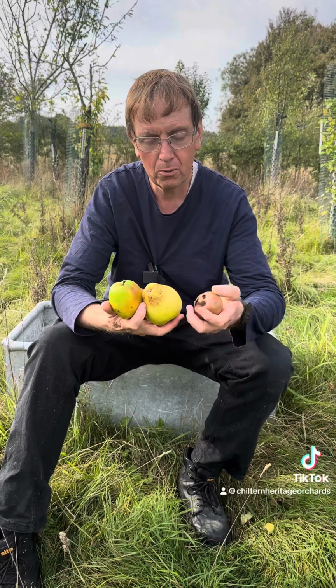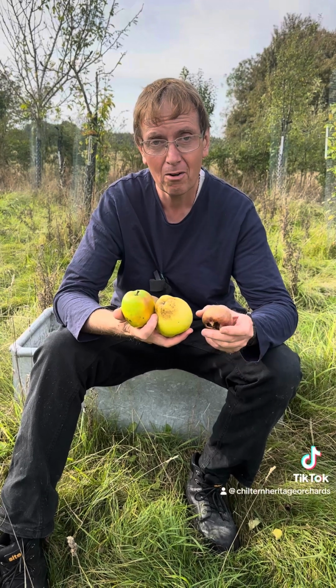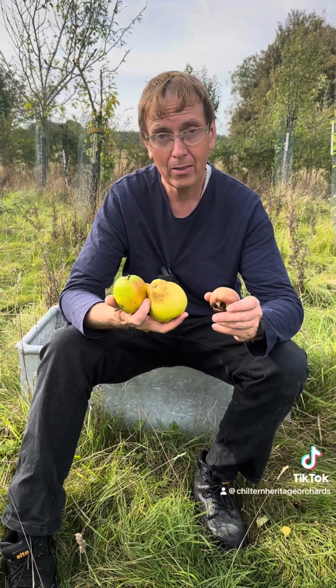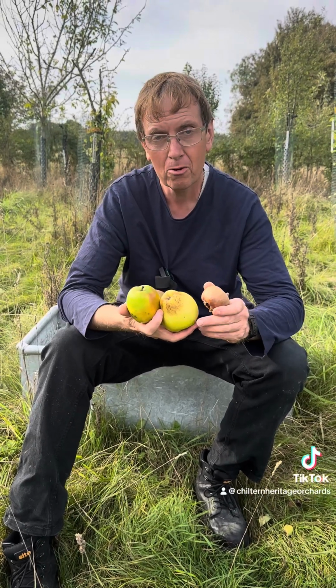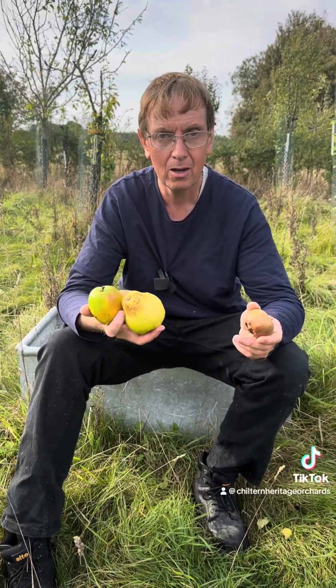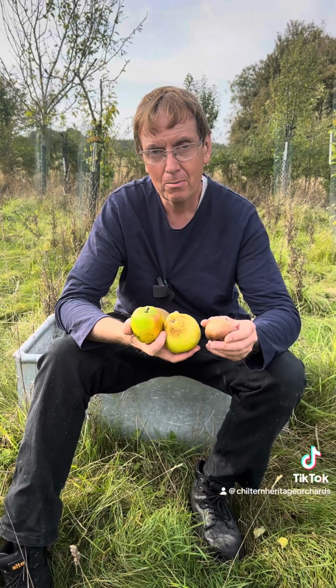Why are these fruits so important? Well, one of the reasons is they're particularly good for people who might suffer from leaky gut syndrome because they're very low in lectins, and they're extremely good for your diet. Another great thing about them is they can all be grown all over the UK. They can be grown in cold parts of the UK, hot parts. They're able to withstand drought.